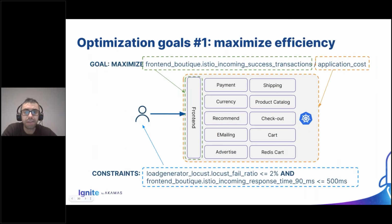So let's state what the goal of the optimization is. In our example, we aim at increasing the efficiency of the Online Boutique application, that is both to increase the service throughput and decrease the cloud cost. At the same time, we want our service to always meet its reliability targets, which are expressed as latency and error rate SLOs. Therefore, our optimization goal is to maximize the ratio between service throughput and the overall service cost.